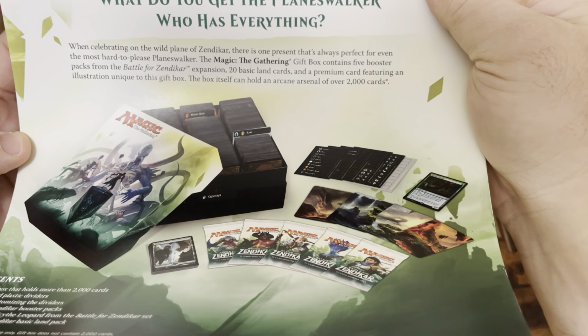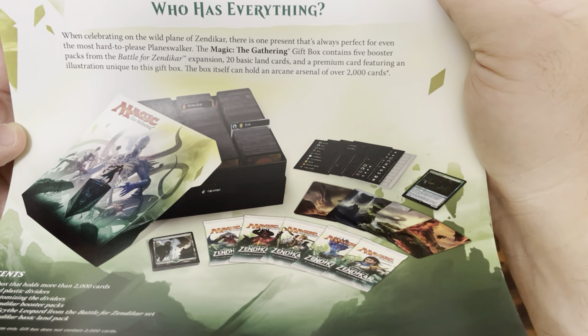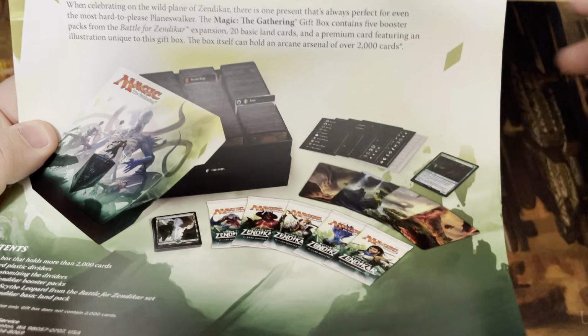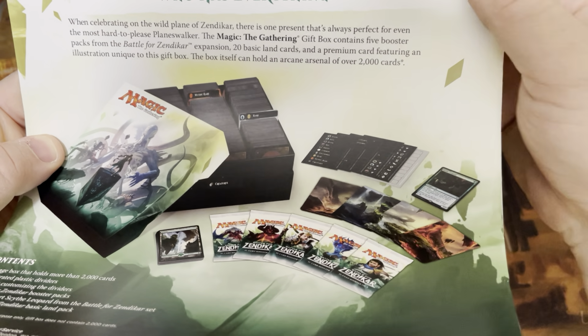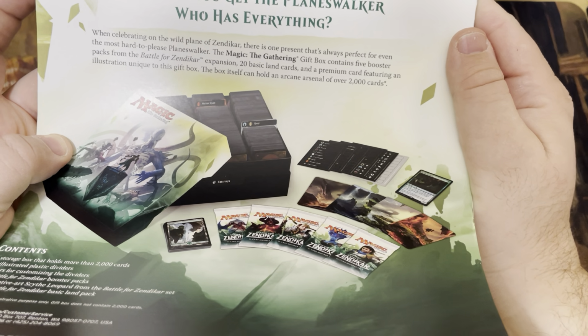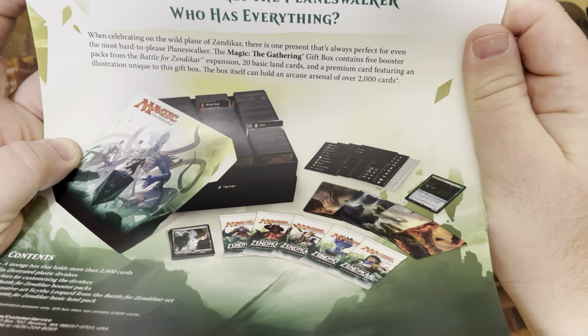When celebrating on the wild plane of Zendikar, there's one present that's always perfect for even the most hard-to-please Planeswalker. Magic the Gathering Gift Box contains 5 booster packs from the Battle for Zendikar expansion. I wonder what we're going to get in here. That's going to be fun. I opened an Ulamog. I don't know if it was out of this, but I think it might have actually been out of this one. One of my booster packs I opened an Ulamog out of back in the day, which was super fun. You could get expeditions. Man, I really hope we get an expedition.